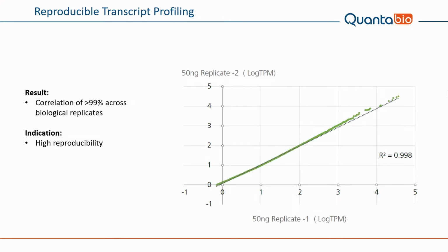Finally, again, a very important metric is to ensure that you're getting reproducible and reliable transcript profiling. What we've done here is look at 50 nanograms in duplicates, and here we see very high concordance in the transcript profiling, and that indicates high reproducibility from sample to sample.